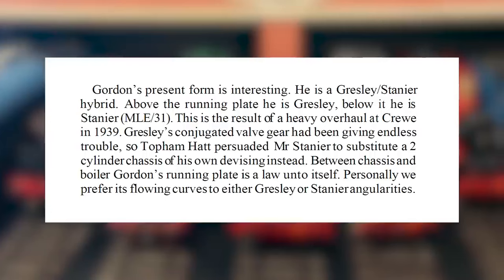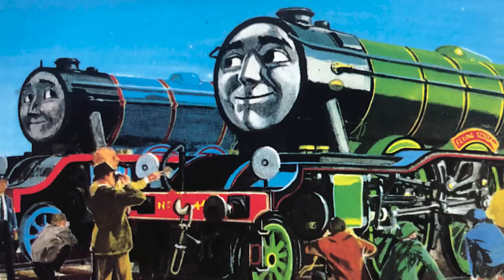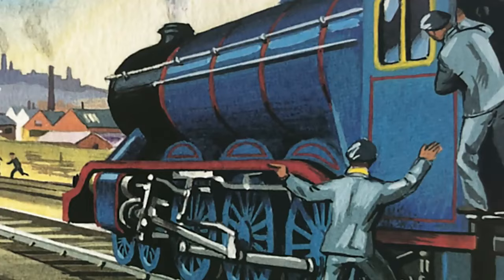Once again, as always, I take some issue with this explanation. I don't have any issue with Gordon being built by Gresley, not remotely. That aspect of his backstory is very solidified in the stories, and I don't want to change that canon in my interpretation. However, I don't like the idea of Gordon having some weird hybrid rebuild and being this bizarre prototype just to justify his appearance in the illustrations.